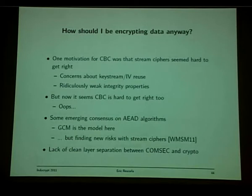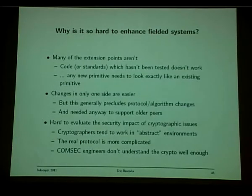So here we have a problem where we have this unclear layer separation between ComSec and crypto, where the ComSec people aren't entirely clear on what security the crypto provides, and the crypto people aren't entirely clear on what security the ComSec guys need. And the holistic view is very hard to get for anybody who's not really well versed in both. So I'm almost done talking about fielded systems. I'll talk about new systems in a little bit.